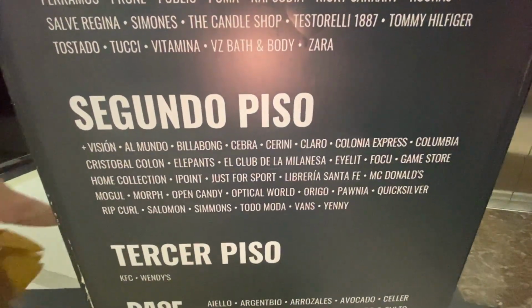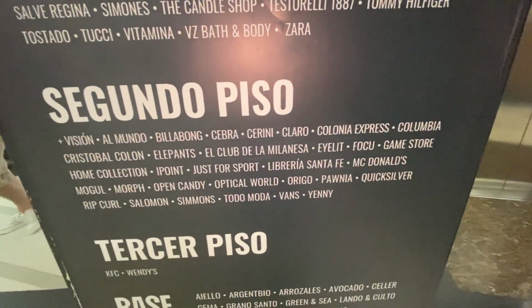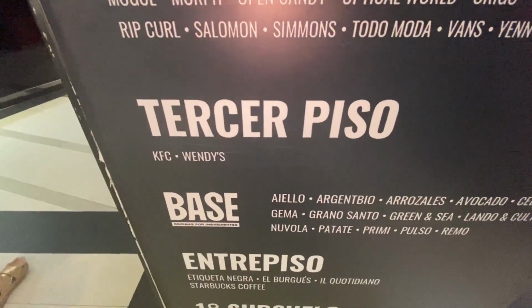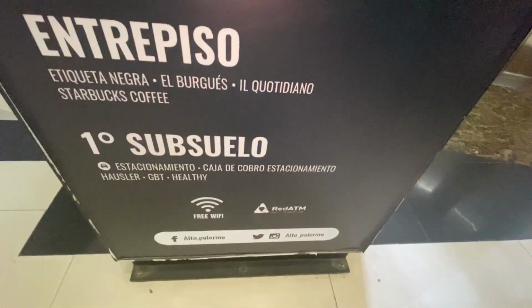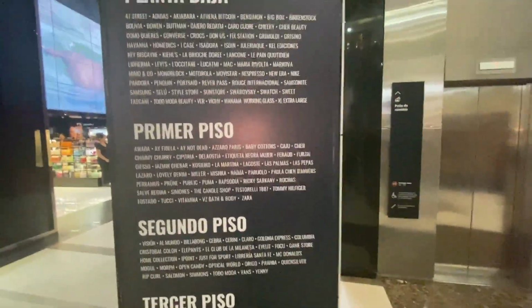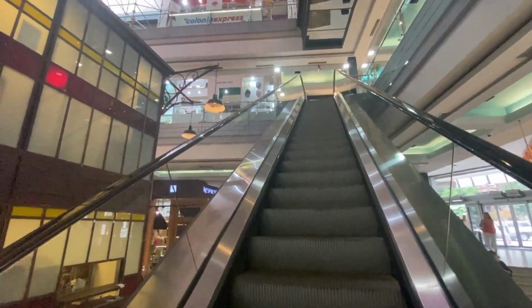You go to the next floor down, not really much there. Maybe Columbia, that might be a worldwide one. Vans is another one. You've got a KFC and Wendy's. You have a food court as well, as I mentioned. I'm going to show that to you, and it kind of gives you an idea of what's available. So there's free Wi-Fi in Alto Palermo Mall as well, in case you want to look at Wi-Fi as you're going through the mall.